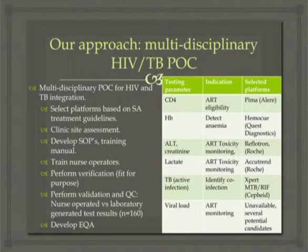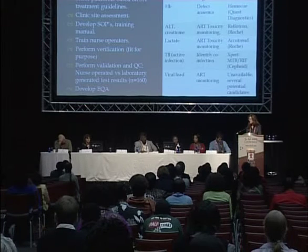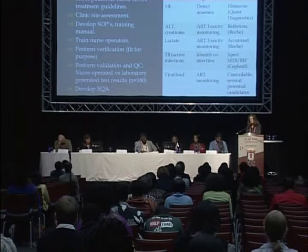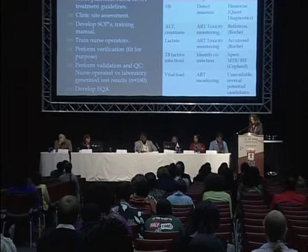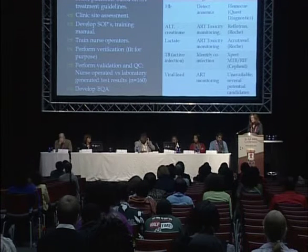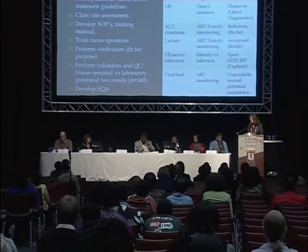We looked at performing a validation and quality control for each of the instruments, and this is really nurse-operated versus laboratory-generated tests, and we performed this on 160 samples. And part of this also was to develop an external quality assessment program.